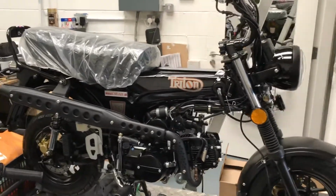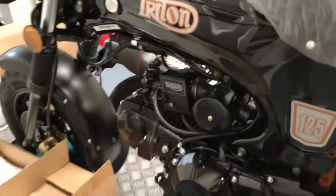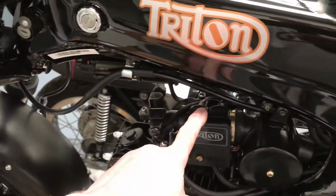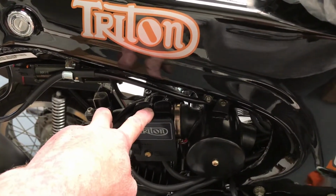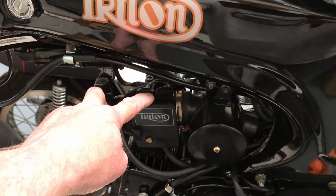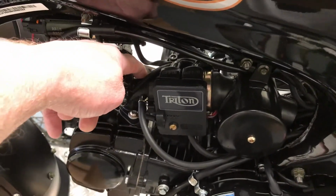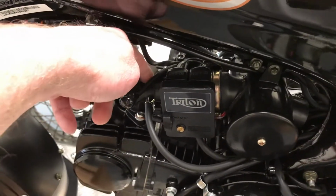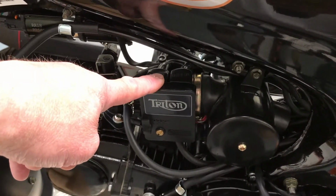So I'll just go over what it is that we actually do to de-restrict these bikes. Now, all Tritons have a fuel injection and ECU. The restriction is mostly in the ECU, and on the 50 it's in the ECU and it's in the inlet manifold. So what we do in general with a 50, we would swap out the inlet manifold. We've got straight through ones that we supply as a kit. So we would replace the inlet manifold, plug the ECU in, remove the restriction and put a map on it.